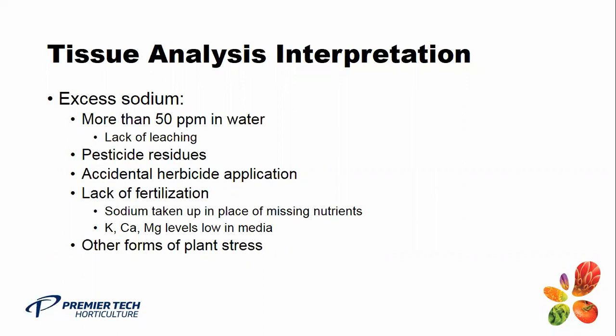So one of the key things when I look at a water or a tissue analysis and I see sodium levels of 600, 1,500, 3,000 parts per million sodium in the tissue, almost exclusively I can say the plants were starving, at least during the time period when that foliage was first developing.